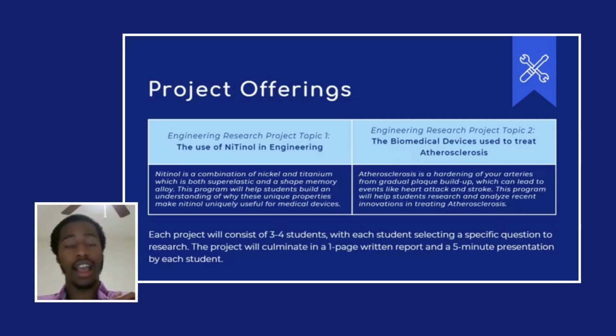And it's an issue that has been approached with a variety of biomedical devices, whether it's through balloon stents in angioplasties or metal stents or drug-eluting stents. These are a very interesting problem related to a chronic condition that impacts a large portion of the population. By learning about atherosclerosis and analyzing recent innovations, you'll be able to understand how engineers and medicine are making efforts to address issues that affect a huge chunk of the population.